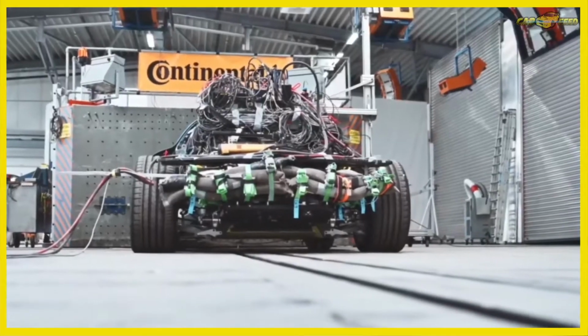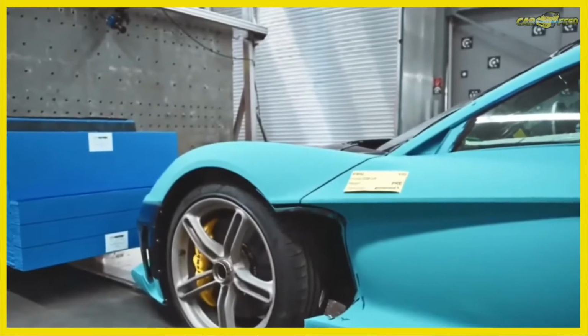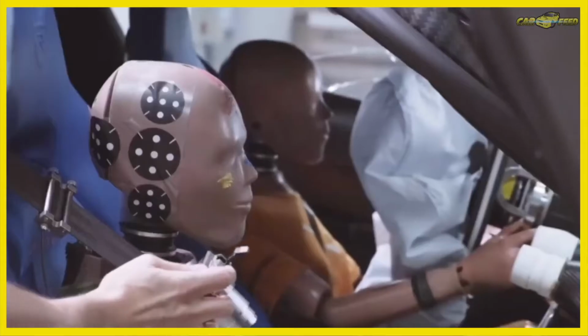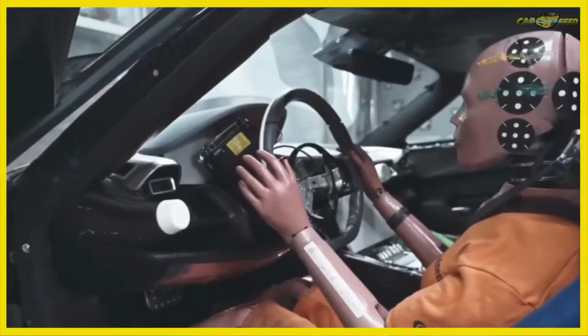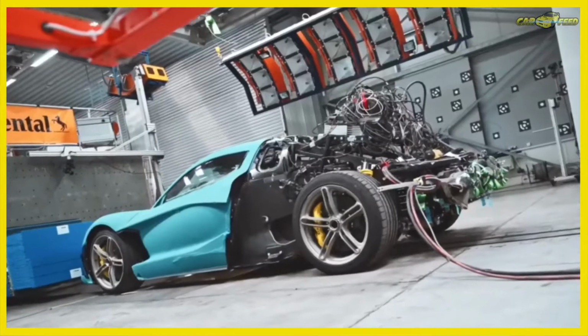There was no damage on a lot of the stuff, and there was next to no deforming of the cabin, intrusion of the pedals, or excessive forces exerted onto the driver and the passenger. So overall, successful stuff there.